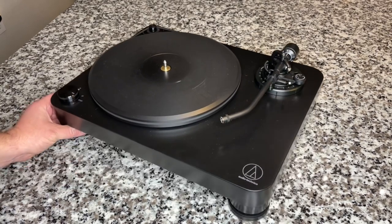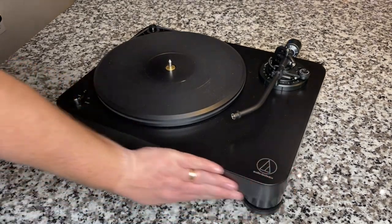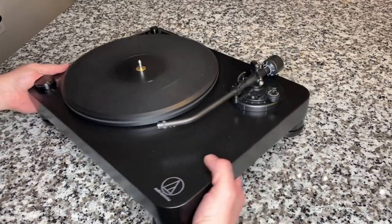But yeah, it's pretty simple. It's got a great styling aesthetic, these big feet here that take on the corner curve aesthetic of the turntable. It's fantastic. It looks phenomenal. It looks high end. Is it worth $800? Well, stay tuned. I'll let you know what I think about that. Let's look at the bottom of this thing.